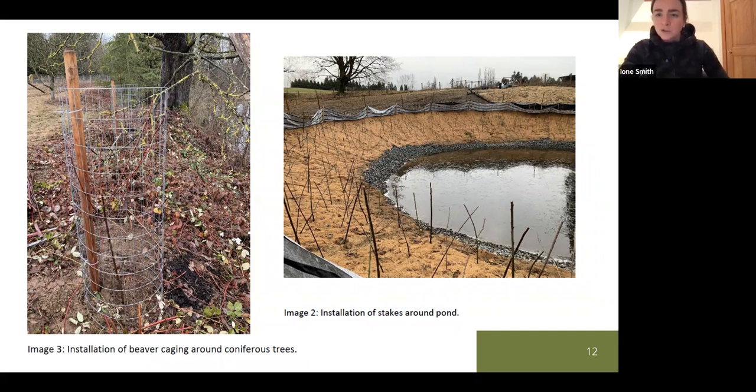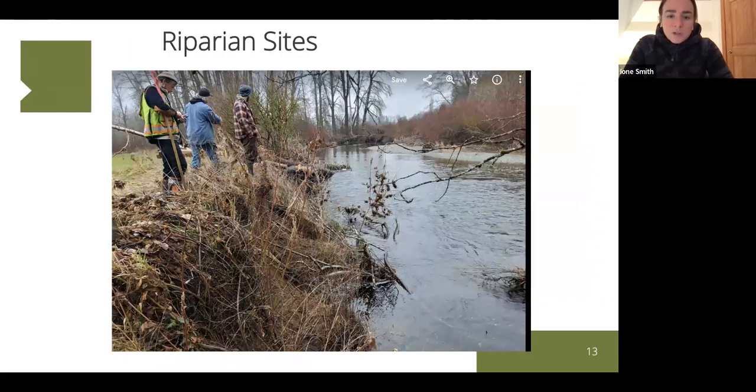So this in particular was to try to repair the riparian area around a pond. And so you can see the stakes that were installed and the fencing as well. This picture here happens to be along the Koksilah River on Vancouver Island, where you can see there's farming really happening almost right up into the riverbank. And so the riverbank itself was getting quite badly eroded.